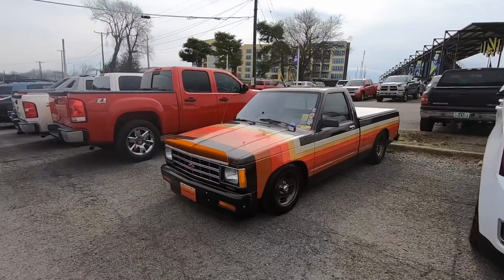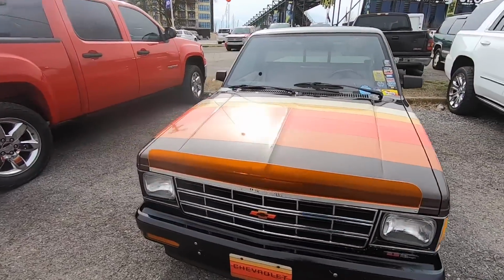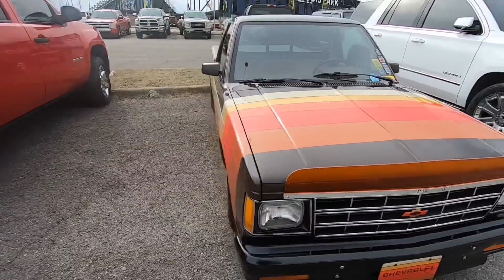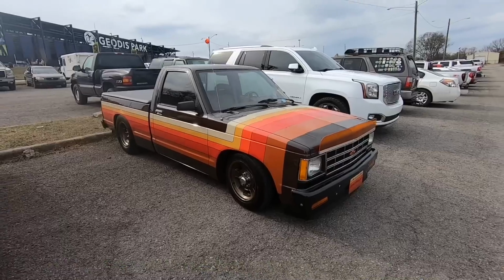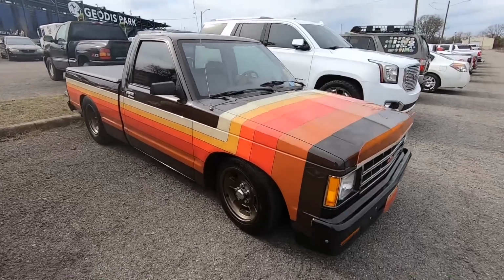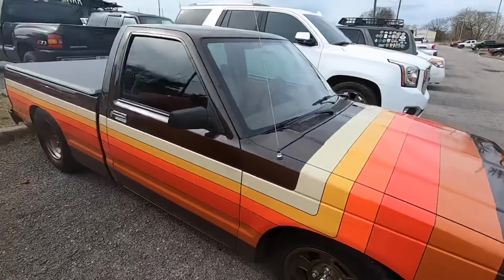This is one of my favorite rides that I've spotted here today out in the parking lot. The little square body S10. Love the paint scheme on this thing and the matching wheels. This thing is lowered just right.